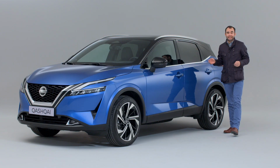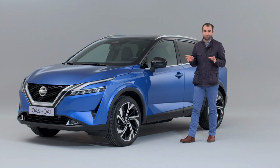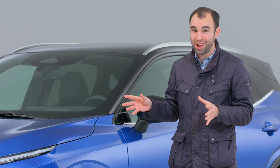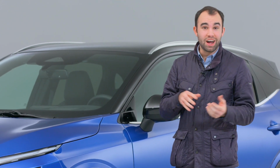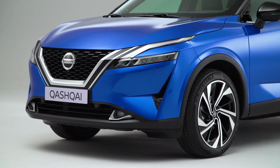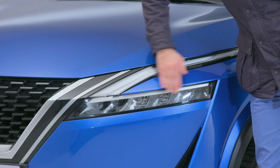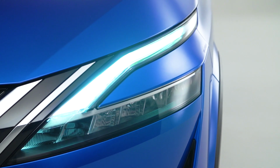Now, the new Qashqai is a little bit longer, a little bit wider, and a little bit taller than it was before. And that really helps in terms of stance. This car looks really planted on the road. Now, one of the things that really changes between the old car and this one is the front. I mean, the front looks a lot more aggressive. Thanks to slim LED light technology, Nissan has been able to fit really thin headlamps here. It really adds a lot of aggression, a lot of attitude to the car.